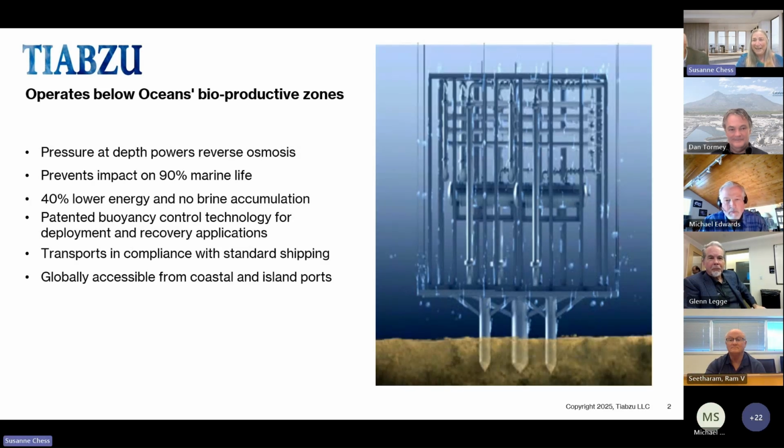That brings us to Tiabzu, which brings the tools, technology, and techniques to change the environment for desalination. It leverages natural processes of deep ocean hydrostatic pressure for reverse osmosis, relative density between freshwater and saline seawater for buoyancy control, and a symbiosis with existing offshore infrastructure to make subsea desalination competitive.